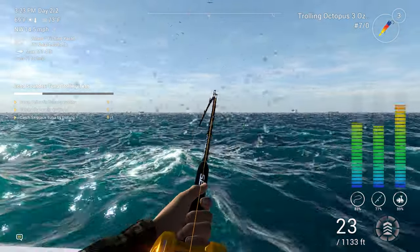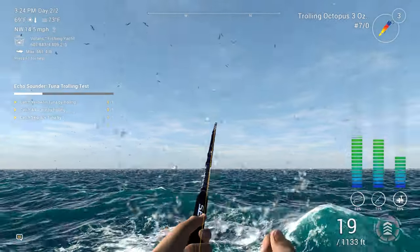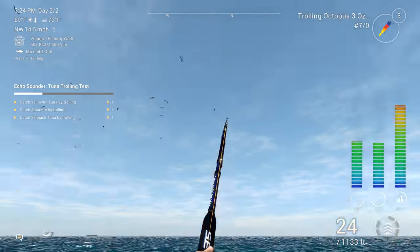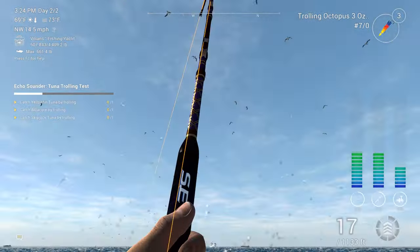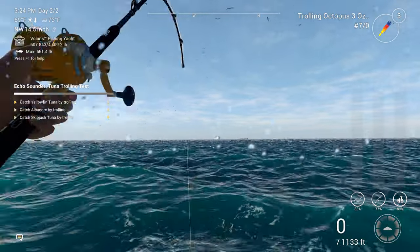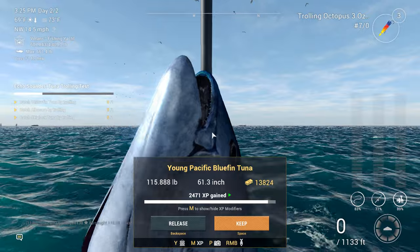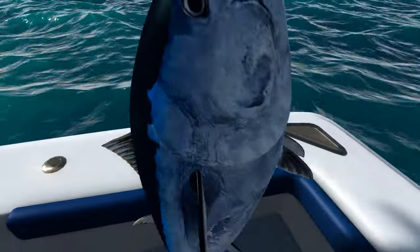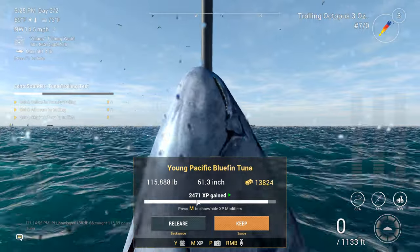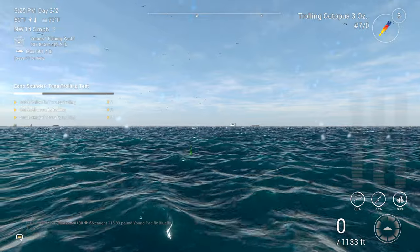He is not wanting to come willingly, is he? Oh wow, he's putting up a last minute fight. We got him though. Oh, that's a young Pacific bluefin. Daggone it. Well, that means a lot of cash and a lot of XP. Even the little ones bring in some good cash.